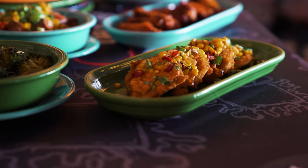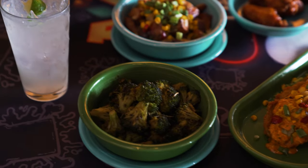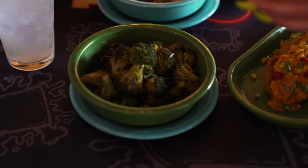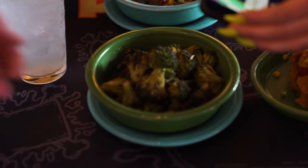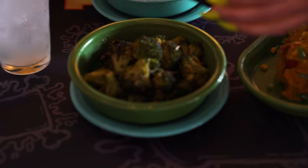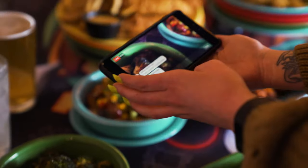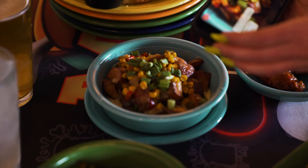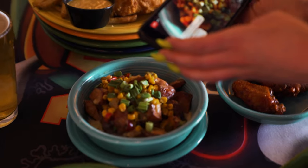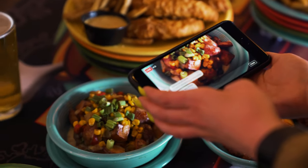We're also doing two different seasonal side dishes here. Let's go to the broccoli first. That's our herb roasted broccoli right there. Garlic herb roasted broccoli. This is actually vegan for all you vegan and vegetarian friends out there. And then right next door to that guy, we've got our crispy queso potatoes. Those are red skin potatoes that are roasted and then deep fried. Pepper jack queso sauce, some cilantro, and some corn salsa on there.